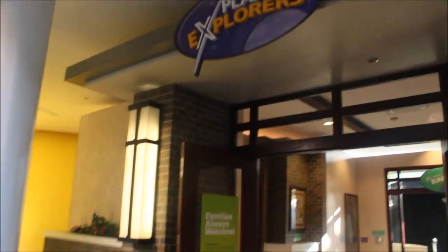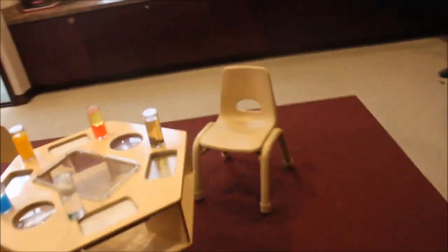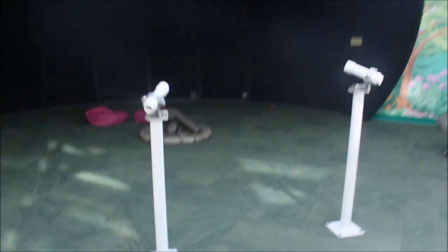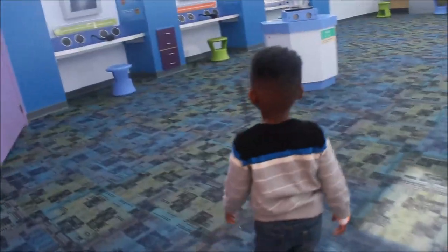The first area is the Planet Explorers, and it's for toddlers mainly. This is a great little area to come with your toddlers, and everything's small for them to play with. I really love this area right here. You can see the telescopes and some different areas.